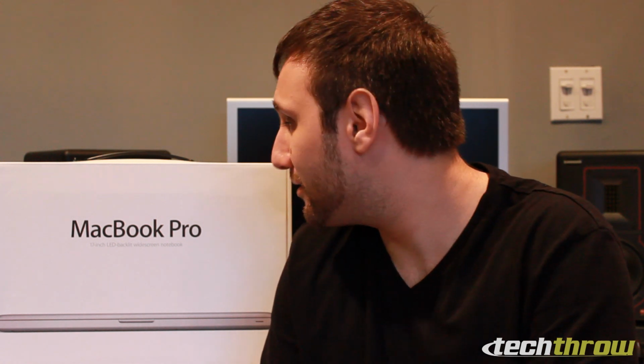This is the newest model. It's got an i7 in it and an anti-glare screen. Aside from that, it's all stock. It's got 4 gigabytes of memory, 5400 RPM, 500 gigabyte hard drive, and the nVidia 330M graphics card. So let's go ahead and get right into this.